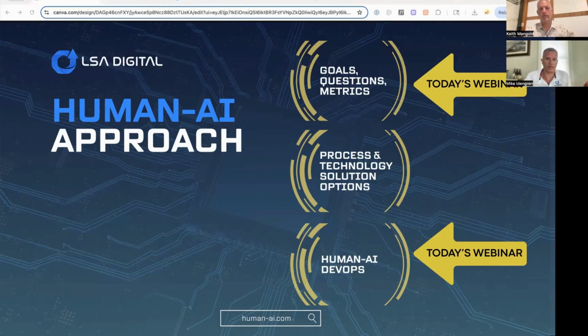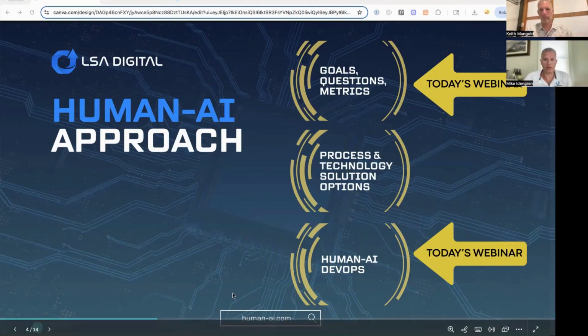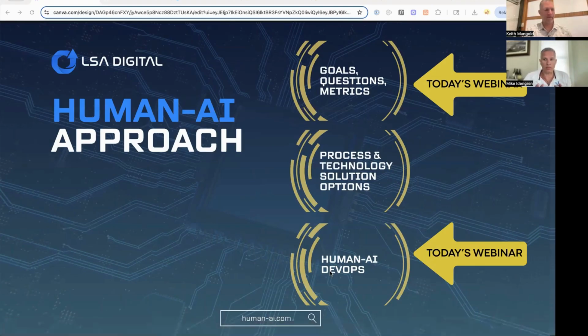The third part is human AI DevOps: designing, developing, deploying, and, keyword, continuously improving the working human AI solution. And Keith is going to speak quite a bit to the machine learning part of AI that really helps automate that continuous improvement part. So again, Keith is going to show the working end product of this approach, the human AI solution. We're not going to talk about the process technology solution options, that whole process mining and modeling, today. That's going to be for a future webinar with Roland. But we're going to show you something working today.